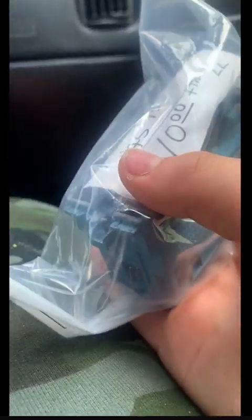The next thing was just too cute to pass on. This little industrial switcher. It does not run. It needs a fix, but I'm sure I can fix it. It's a Mark, so these are kind of tough to do, but I'm sure I can fix it. For $10, it wouldn't be bad.